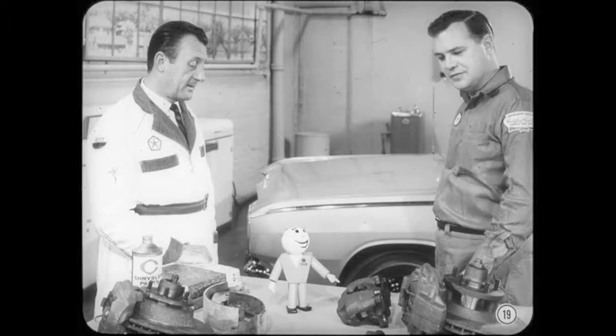Now, don't get the idea that fading happens only with drum brakes. Disc brakes can also fade if they're abused. Right, Steve? Right, Tech. But you can repeat several very severe stops before this happens.